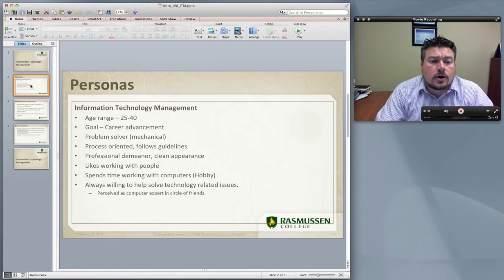When we get into personas on this student, what we find out is the student range can typically go from age 20, 25, to 40, 45 years old. This individual is really going to be one that's looking for career advancement, but we might also see some individuals that have the unique opportunity to get into the field and want to start out at the bachelor's level. They're definitely going to be a problem solver of the mechanical type.